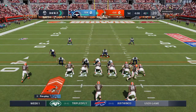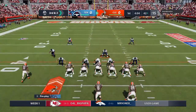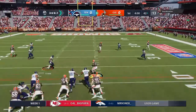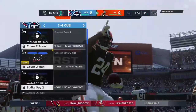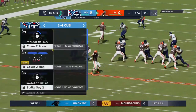53, Mike, 53. Crunch time, defense. 53 is the mic. From the gun, Mayfield. He's going to drop this one down for Chubb. And he is going to have a Browns first down as they're able to get the third down conversion. That's good for a Cleveland first down, an 11-yard pickup.